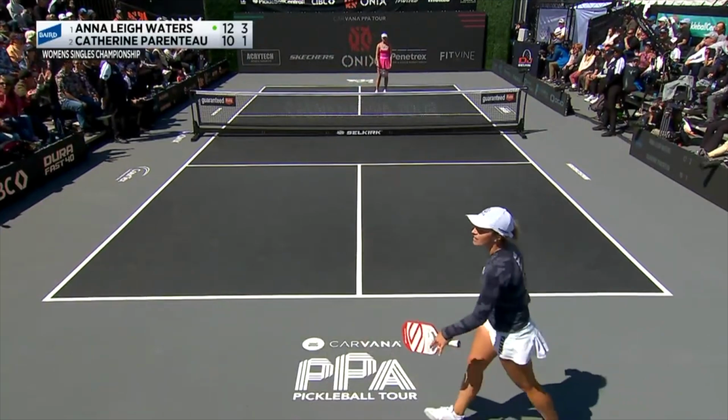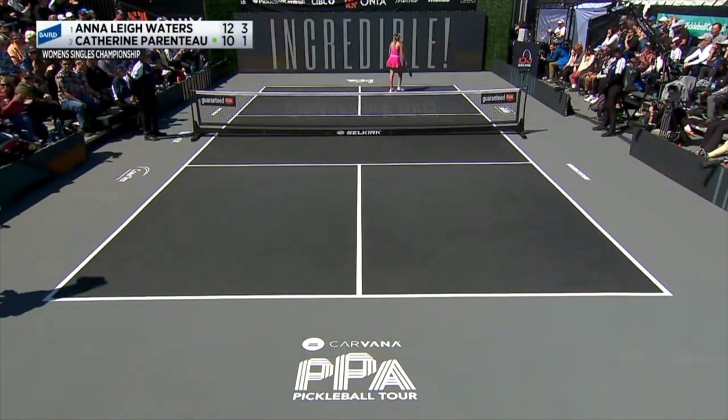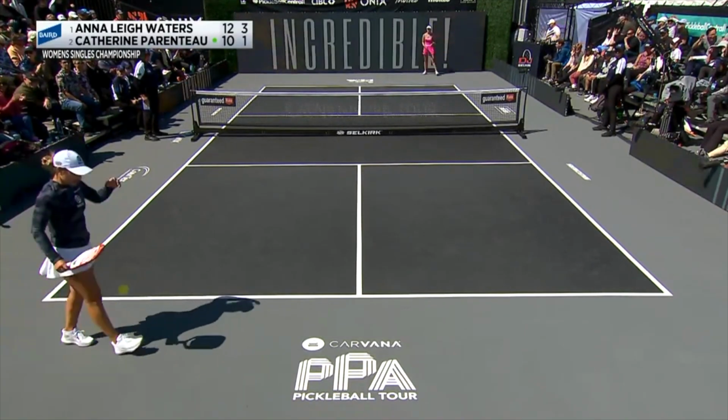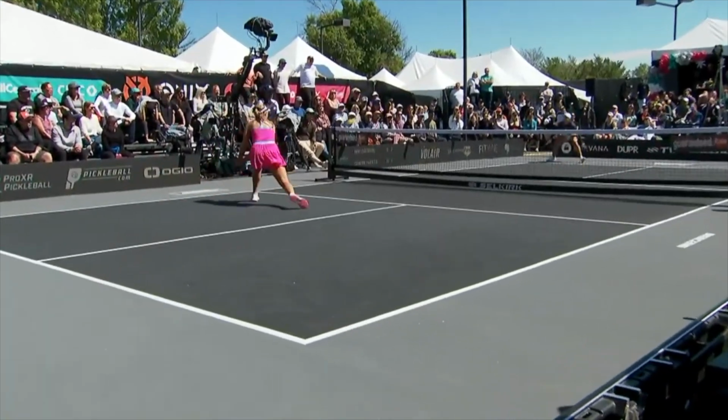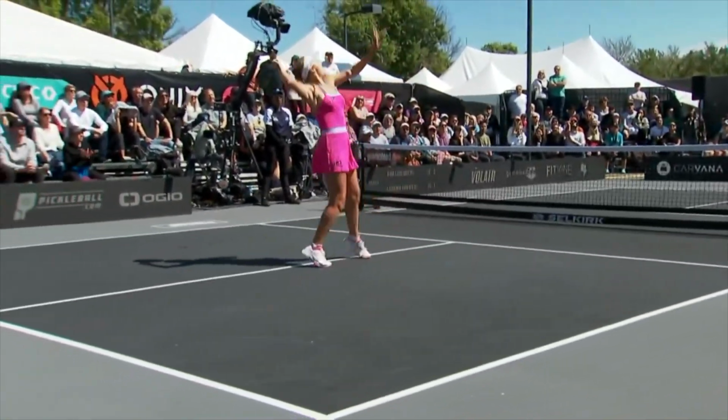Oh my goodness. Catherine Parenteau tracks down a ball on both sides, does the slide that would have put me in the hospital, and ends up winning the rally. My goodness, CP on full stretch.